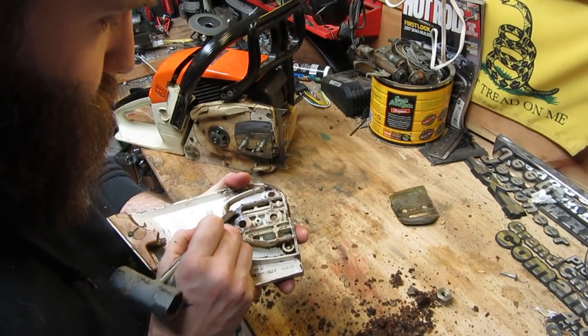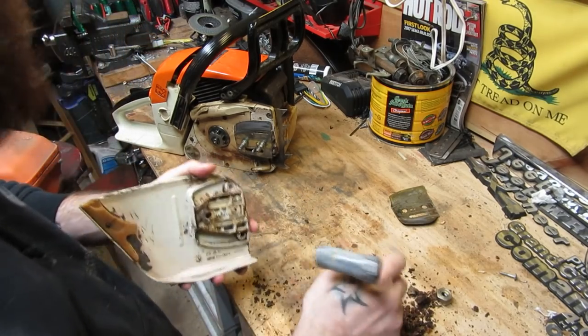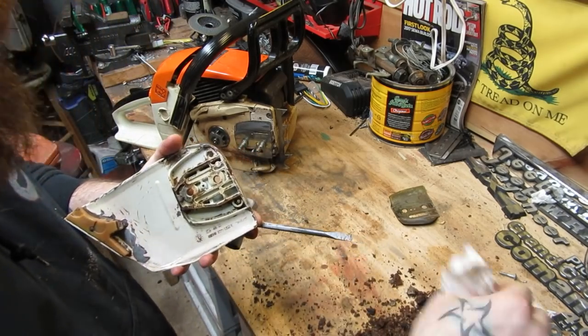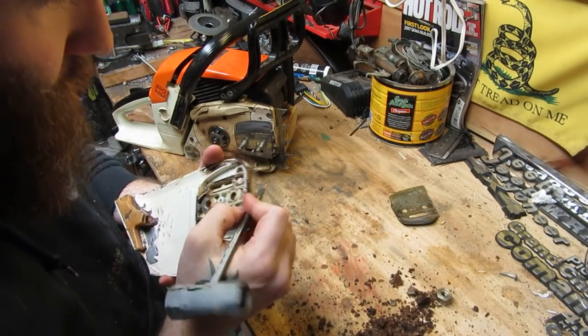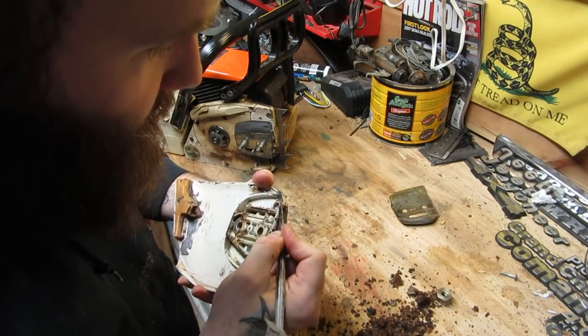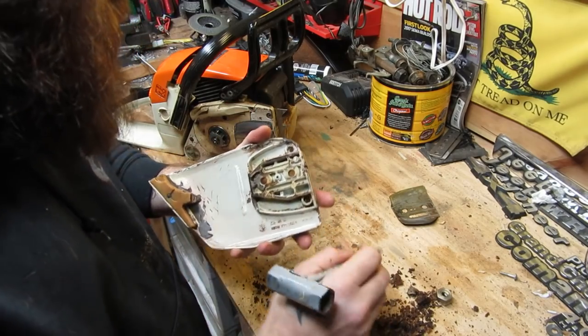This is not a disposable tool. This is a tool that, if taken care of, should last forever. I can't imagine what could possibly happen to this saw that I couldn't fix. Let the carb go, I'll get a new carb. For some reason it seizes, I will fix that too. We've already proven that running it over with a vehicle is not going to kill it, so I imagine this saw will be around for the rest of my life.